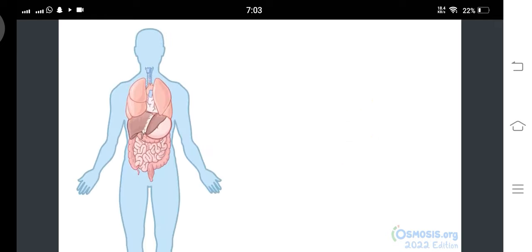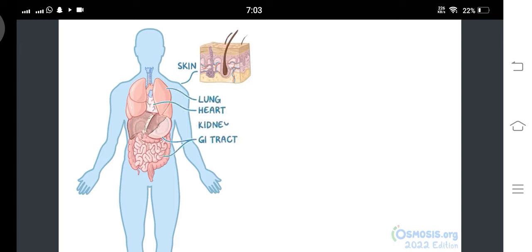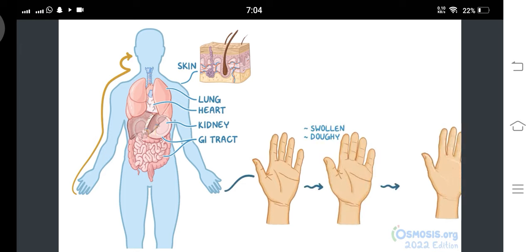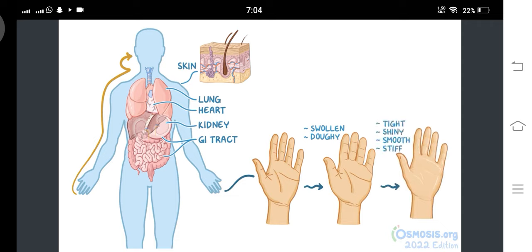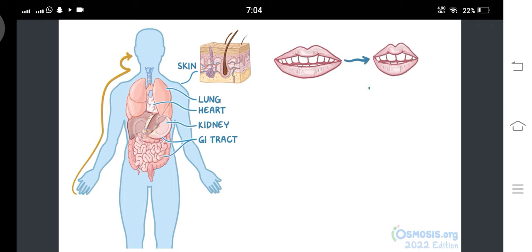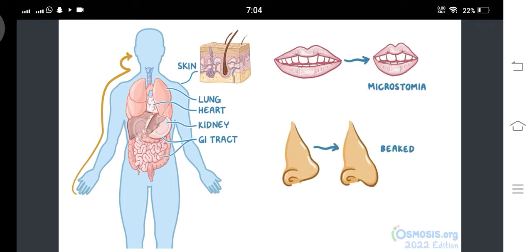Scleroderma can affect any organ, but it usually involves the skin, gastrointestinal tract, lungs, heart, and kidneys. Skin lesions start in the fingers and move up across the arm to the shoulders, neck, and face. At first, the affected skin is swollen and doughy. Later, when fibrosis develops, the skin becomes tight, shiny, smooth, and stiff. When it happens on the fingers, it's called sclerodactyly, which can cause ulcerations and can also cause the fingers to curl inward so that the hand becomes shaped like a claw. On the face, the mouth can become narrow, called microstomia, and the nose becomes beaked.